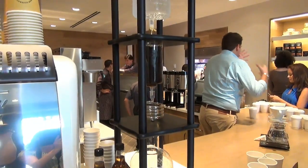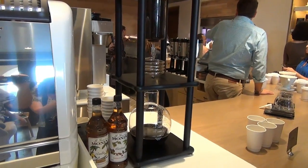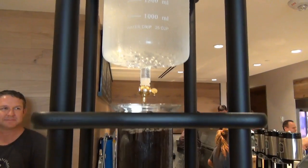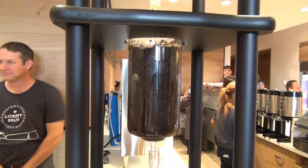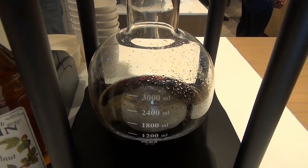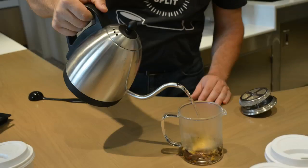This 8-hour cold brew coffee here, absolutely amazing. Tremendously refreshing. Like, I think I had 3 or 4 samples of this one. Well, everybody seemed to really enjoy it. I'm not a coffee drinker. They actually made me some very nice tea. But I can't even imagine 8 hours of brewing.